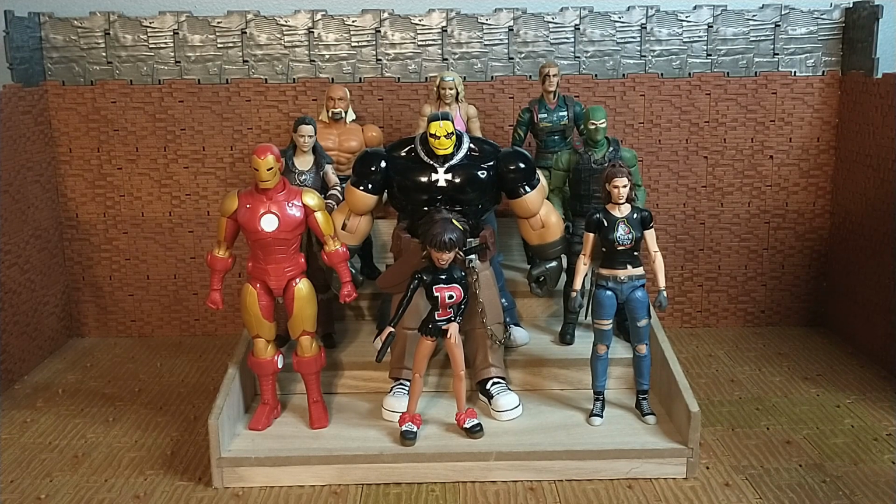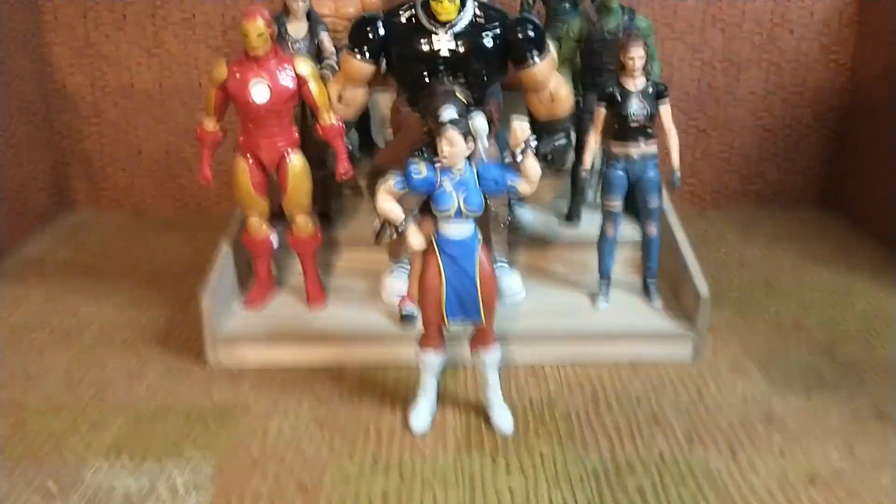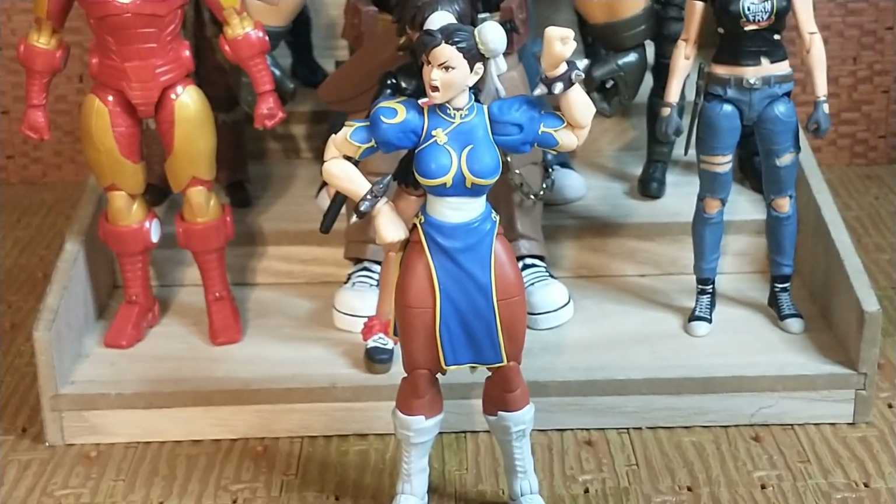But unfortunately, the best figure for me in the month of January was also perfect. And fortunately, I have her right here. She also comes from a franchise that uses that perfect phrase, and that is, and I'm playing with her right now, this Jada Chun-Li. I'm sorry, folks. This Jada Chun-Li is the most amazeballs thing that has ever graced my collection.